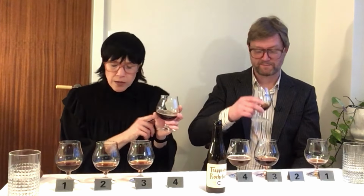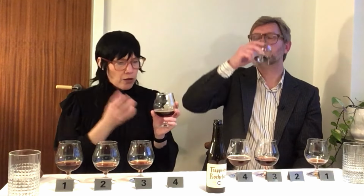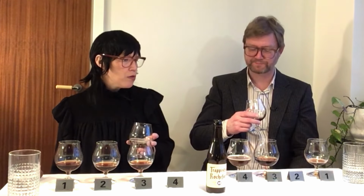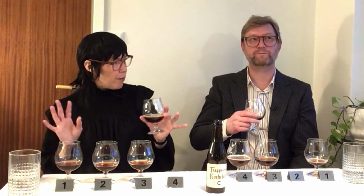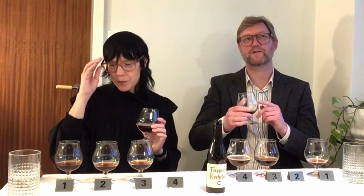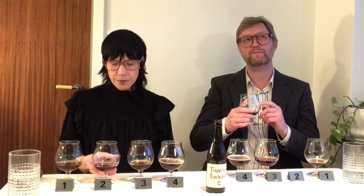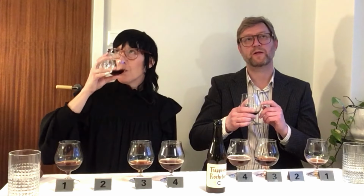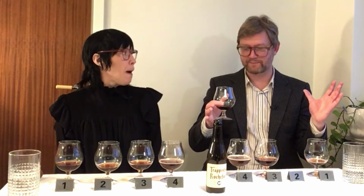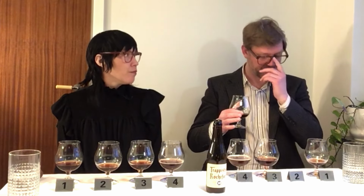But this is my winner, but I just want to put it there. Okay. If you compare to other quadruples, there are more quadruples to try, I would say. St. Bernardus is more floral to me and zesty. But I have no references when it comes to quadruples. And I don't know if that even is a style.